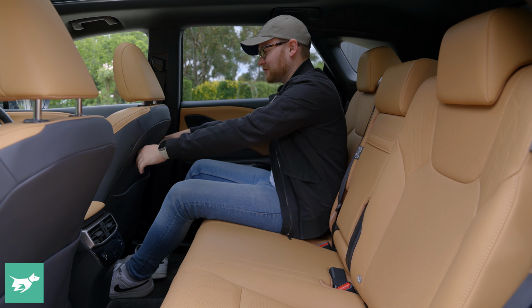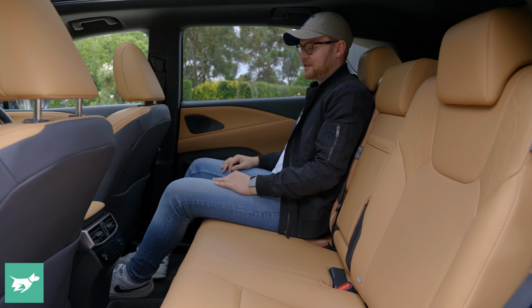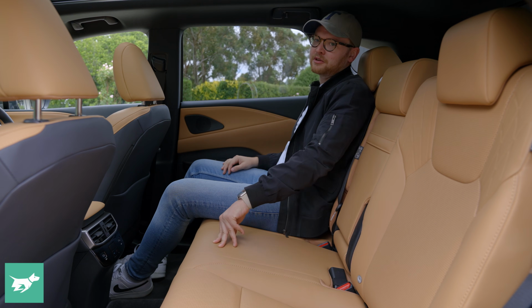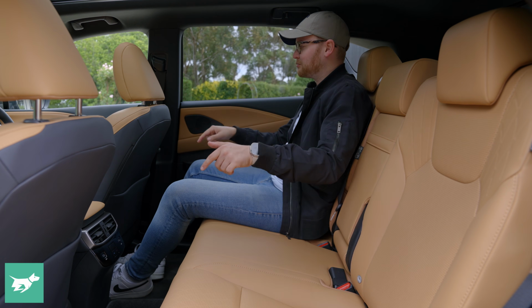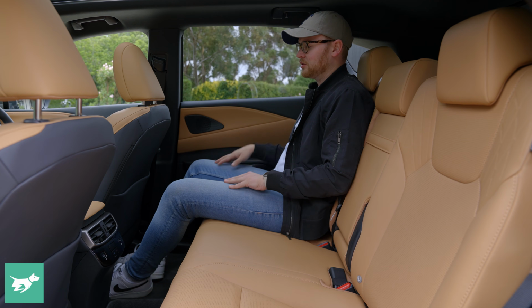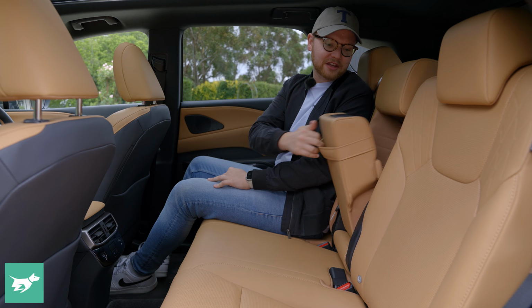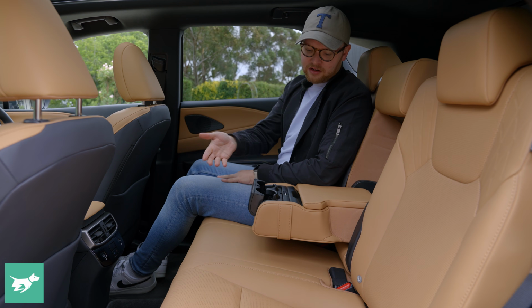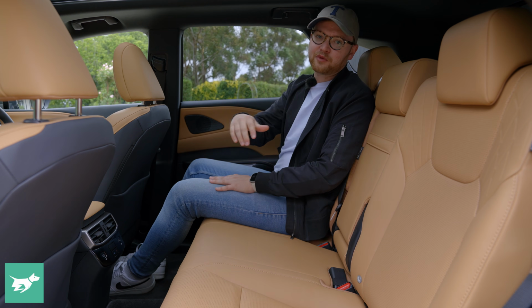Now, legroom is very good behind my own driving position. Headroom's good. Toe room's excellent as well. You could get someone in the middle because the width is still fairly generous for the RX. Seat back pockets, high quality materials, temperature zone, 2 USB-C ports. You're getting a lot of stuff back here, plus a heavy high quality flip down armrest with cup holders. These seats also fold 40-20-40.